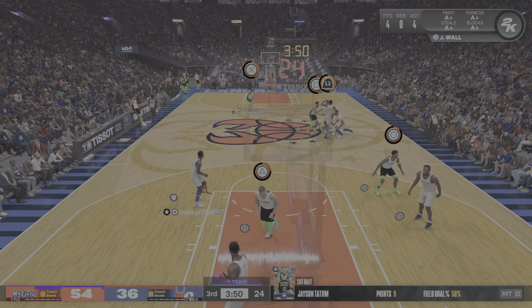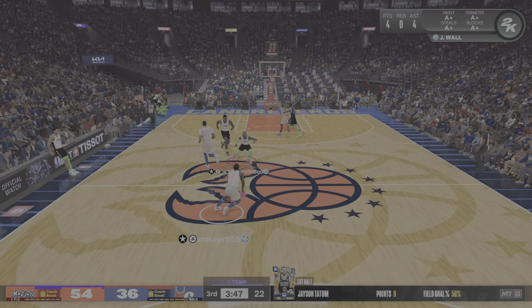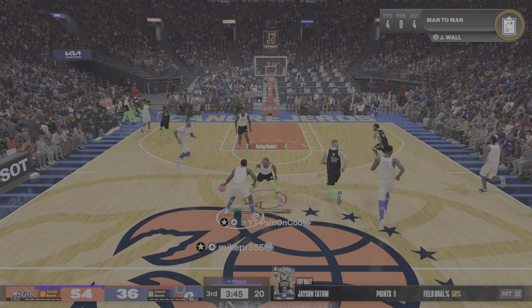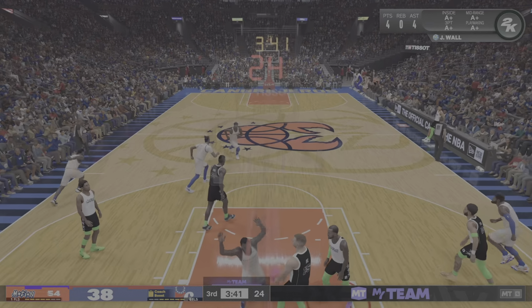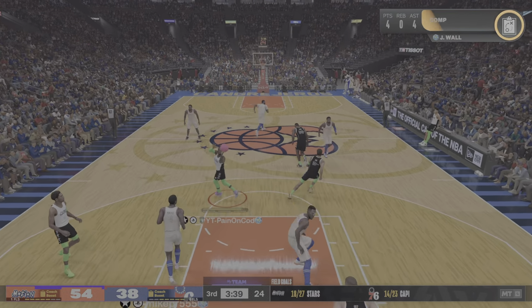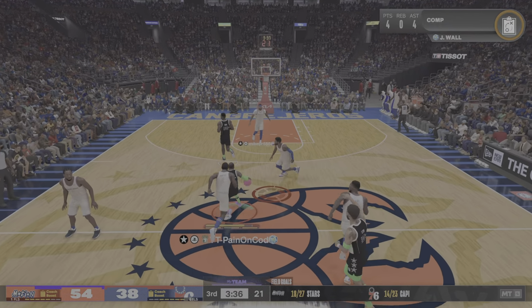Drains it from beyond the arc. I love the unselfishness, and you know coaches do as well. Well, not just coaches, but you can see it in the teammates, the way that they look at him, they appreciate it when he shares the ball like that.